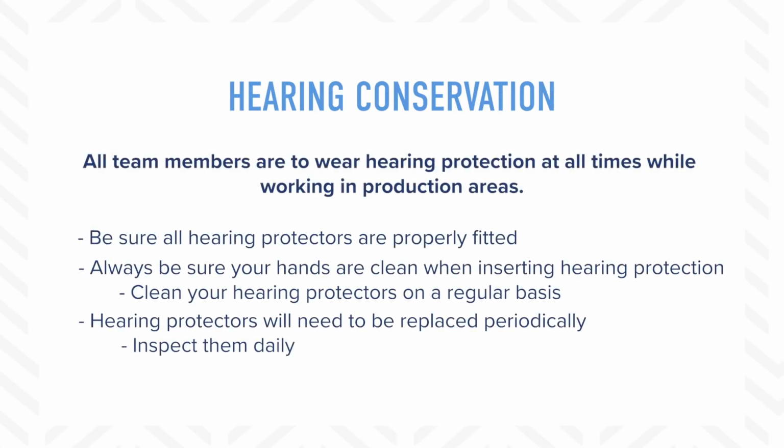PSSI has a blanket policy that requires all team members to wear hearing protection when entering any production area. Hearing protection is available in different styles, including earplugs and ear muffs. You must have a minimum of 2 different types of hearing protection available, including earplugs and ear muffs, for our team members to choose from at each location.